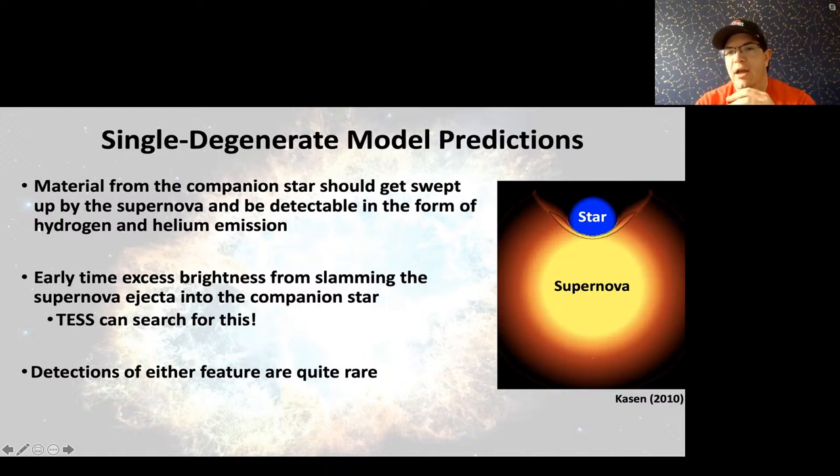But now that we can, we're able to say kind of confidently that both of these are not a very common occurrence. You'll find them occasionally. It's probably the case that single degenerate scenarios happen occasionally in nature. It's not that they never happen, but at least in my opinion, it's probably not the most likely explanation for most Type Ias.